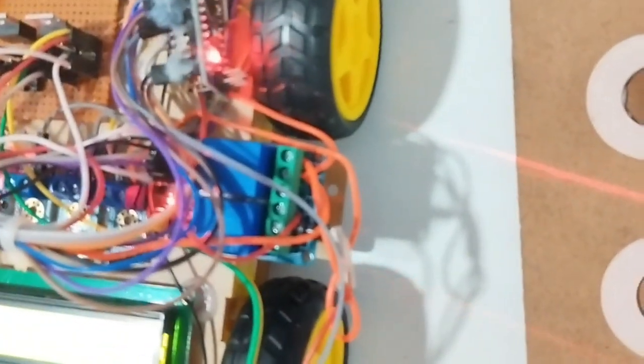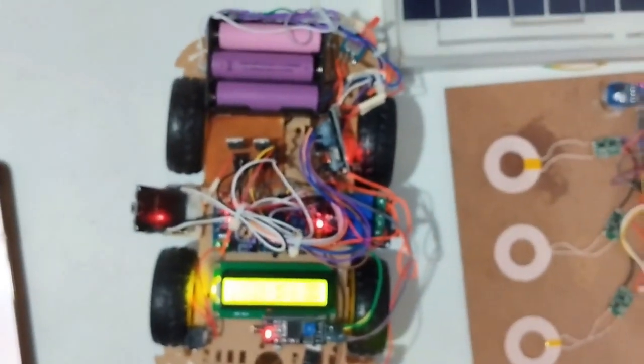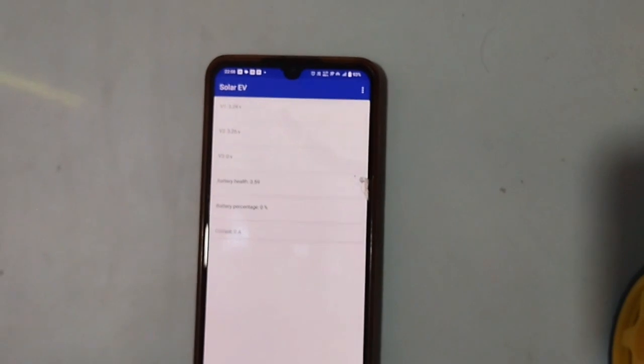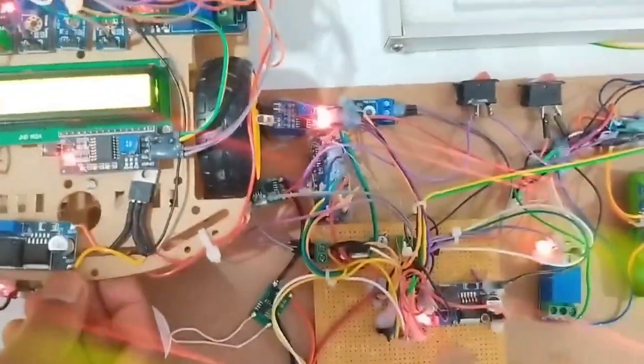These are the relays for protecting the device from the over-voltage and under-voltage charging conditions. Power transmission is initiated when the vehicle aligns with the transmitter coils, activating the coil's power via the IR sensor. Wireless power transfer occurs as the vehicle moves along the coils.